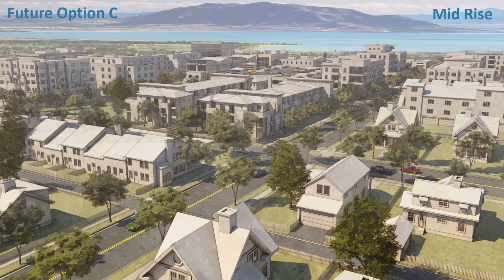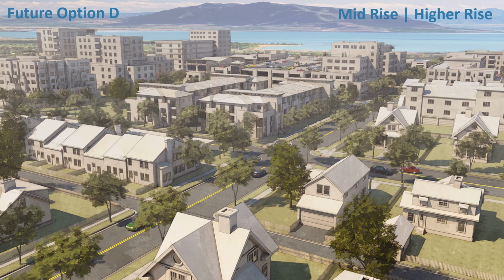And in option C, the blocks fill in more along State Street with structured parking. We see townhomes, condos, and more apartments. That park, shady, walkable streets, they all remain, along with those plazas that aren't actually visible in this view. And finally, option D, with higher rise jobs and housing in the background along State Street. We still see single-family homes and townhomes, but also higher rise condos and apartments. The green space network remains.